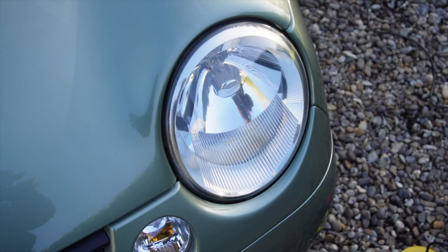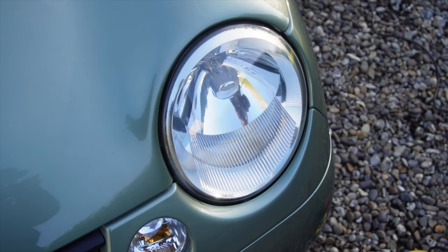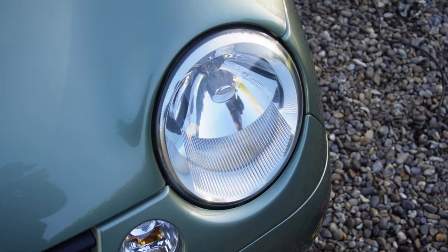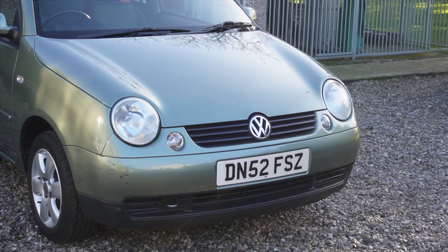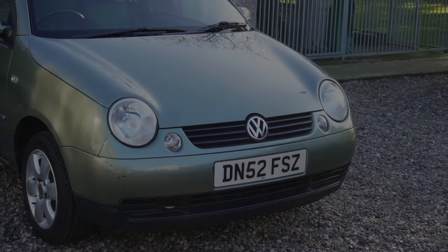As you can see, we're left with a very crystal clear and perfect looking headlight, which is going to pass an MOT and allow us to get maximum return for this car when we sell it on down the road.